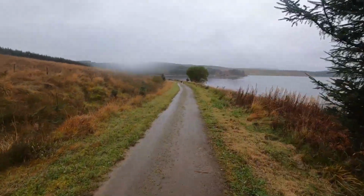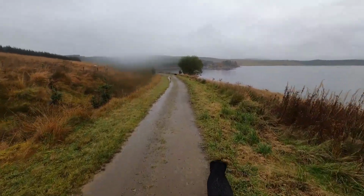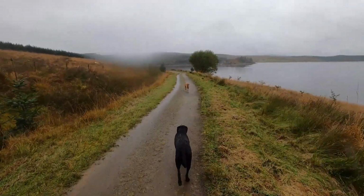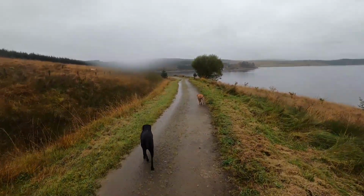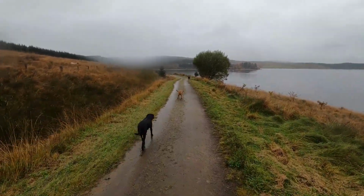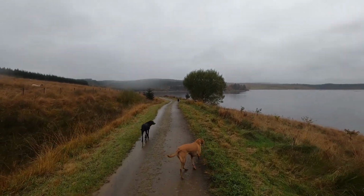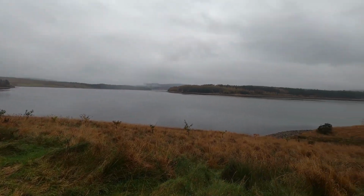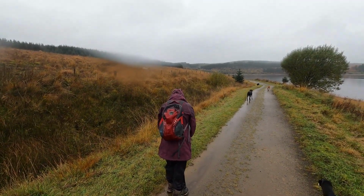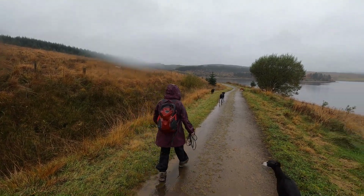Now we're just on our way back to the ferry terminal, campsite, visitor centre area where we set off from. So, still raining a little bit, but nothing's dampened Alison's spirit. Look, there she is, look at her. Hi Alison. Look at that smiley face, see?